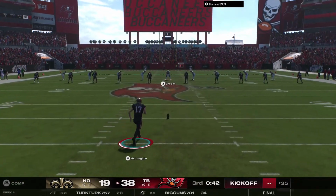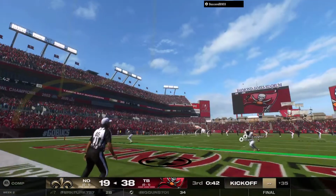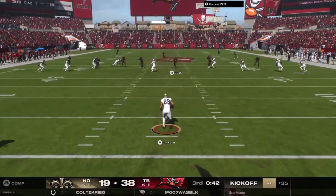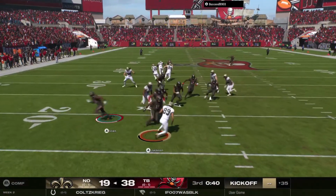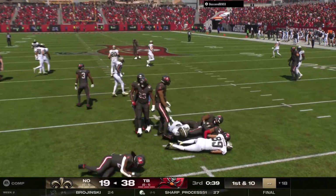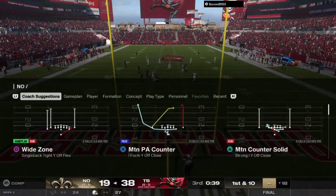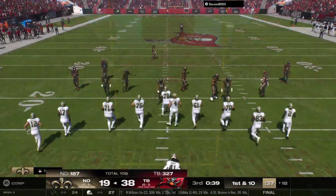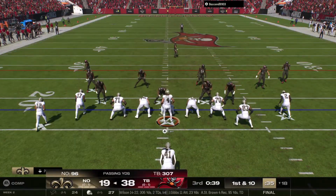McLaughlin has it on the tee, and he's ready to send this flying from his own end zone. Here we go. This isn't even going to make the 20. The coverage team gets to him. They're out and set, first and 10.